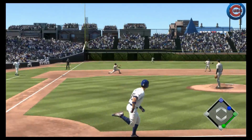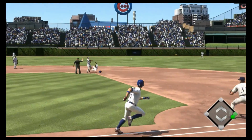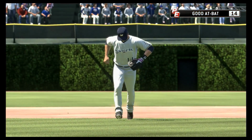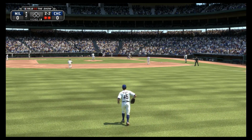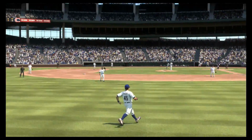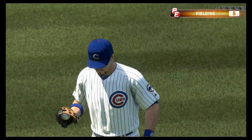Grounded to Chavez. This could be two. To Dozier for one. On to Moss, and they get the double play to get him out of the inning. Line to left. Miller is under it, and he makes the catch for out number 3.